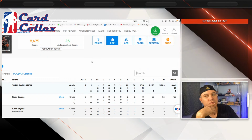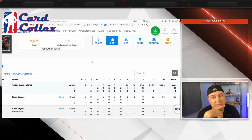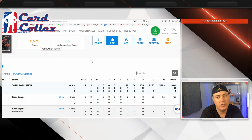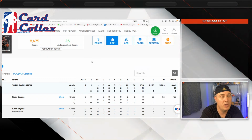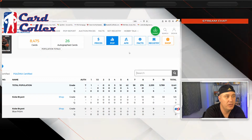Probably not as much. Now those NBA Shield patch one of ones, that's a little bit different, because that's just defined as the king of, you know, but not all of those are one of ones, but the ones that are, that's the king of one of one rookie patch autos, the NBA Shield patch. So we'll see, but those cards are very rare, and even now they go for hundreds of thousands of dollars.